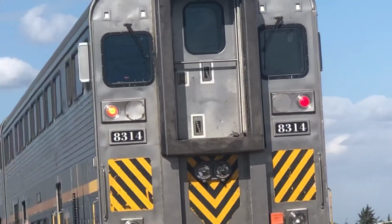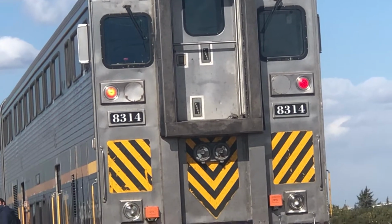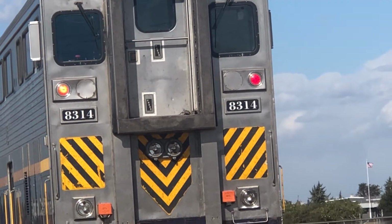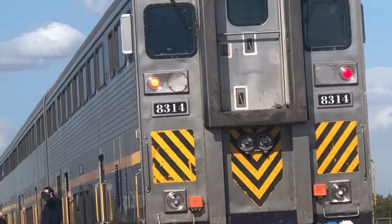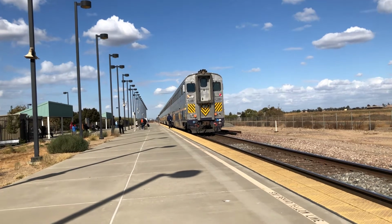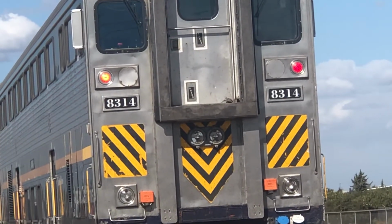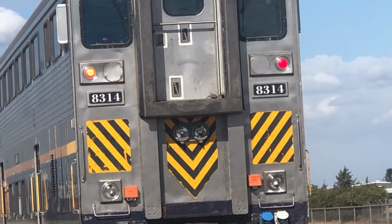The San Joaquin area Capital Corridor route. This train is heading northbound Capital Corridor route, single track. This is the Amtrak cab car 8314 heading northbound on the Capital Corridor route on the San Joaquin area.